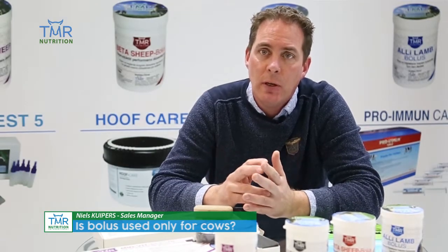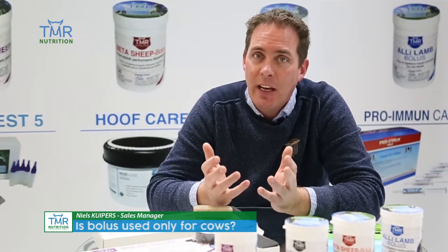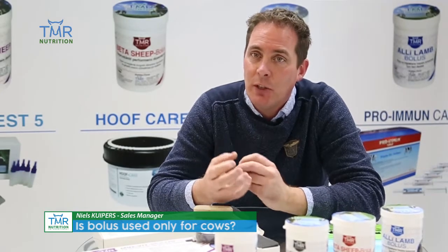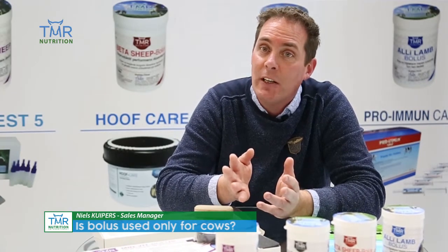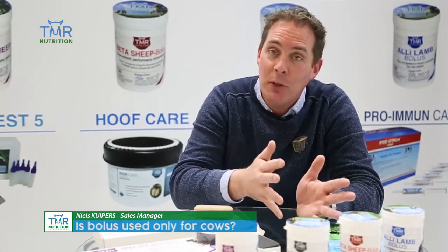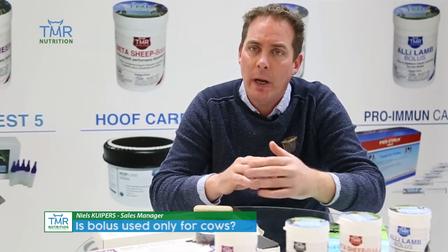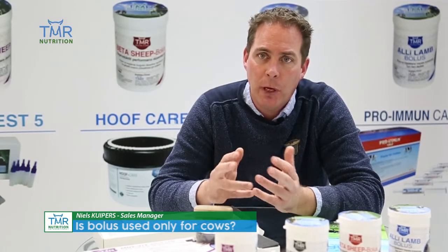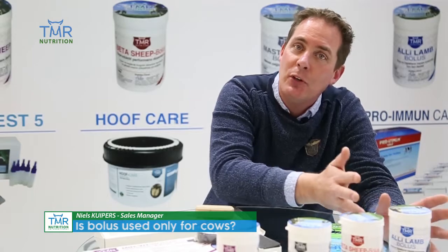When a sheep gets mastitis during her milking period, we are capable to treat her with a bolus based on garlic. In garlic, you have an active substance called allicin. Allicin is antibacterial, and it works against the pathogens related to mastitis. This bolus, beta carotene, is similar to this one for the cows, but for sheep, it also supports fertility. And this last one is the Ali lamp. It's for when lambs are suffering diarrhea because of pathogens. It's similar to the bolus for mastitis. It's also antibacterial because of the garlic, and it helps kill pathogens.